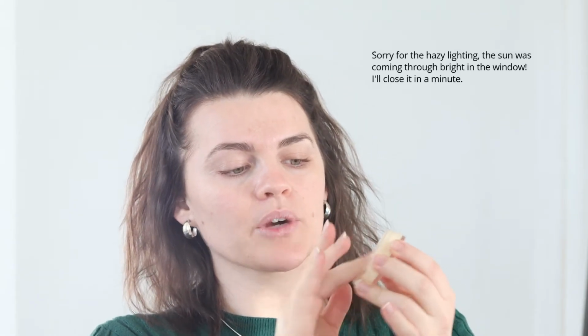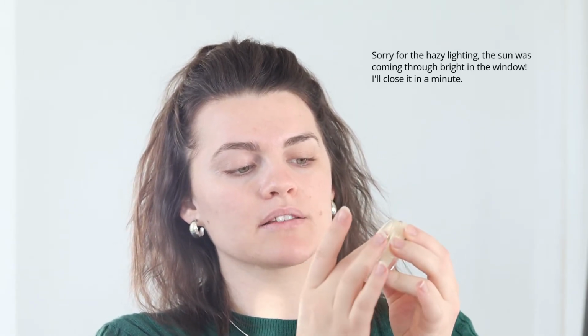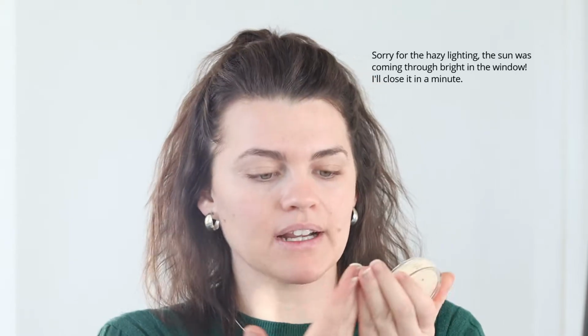I'm gonna start with the e.l.f. Luminous Putty Primer right here. This is their original putty primer that's really popular. However, it has a little bit of shimmer in it, like a little bit of a gold shimmer. Honestly, the reason why I'm using this is because I wanna gather my thoughts on it again. I remember using it a couple months ago and I didn't love it.